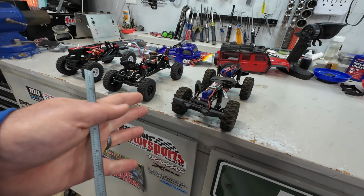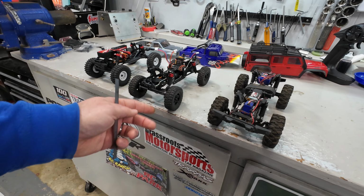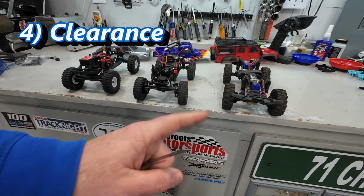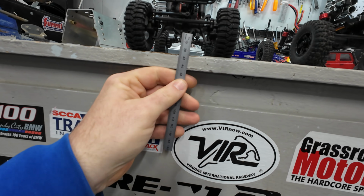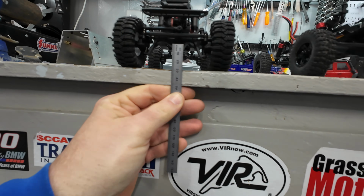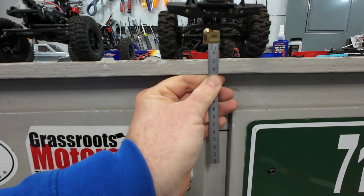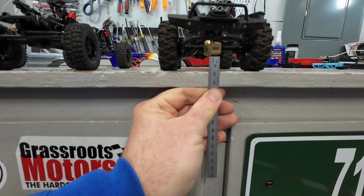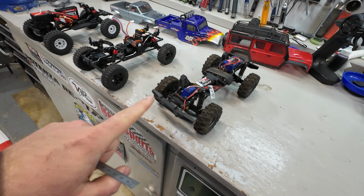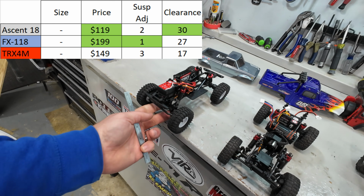But what is very important with a small crawler like this is it's so easy for obstacles to get too big for them, and so they end up getting hung up on their axles. Which one of these portal axles has the most clearance? If I measure up to the bottom of the pumpkin, the Ascent is right at 30 millimeters. Fury is about 26, 27, and the TRX-4M is, wow, all the way down at like 17. So even though it does have portal axles on it, it has the least amount of ground clearance, followed by the Furitek with the Redcat being way up in the air.